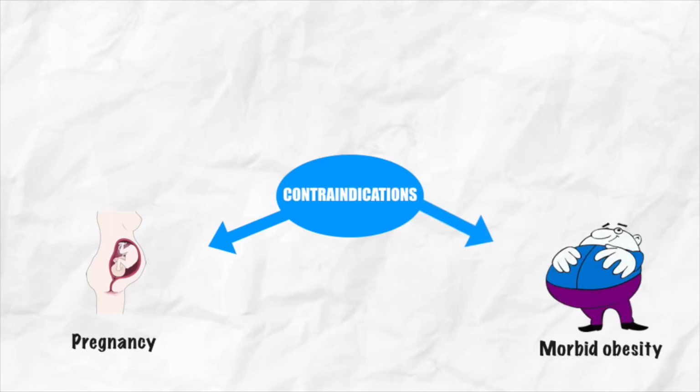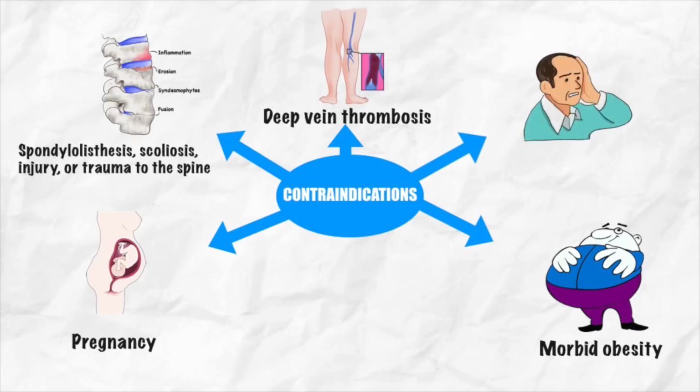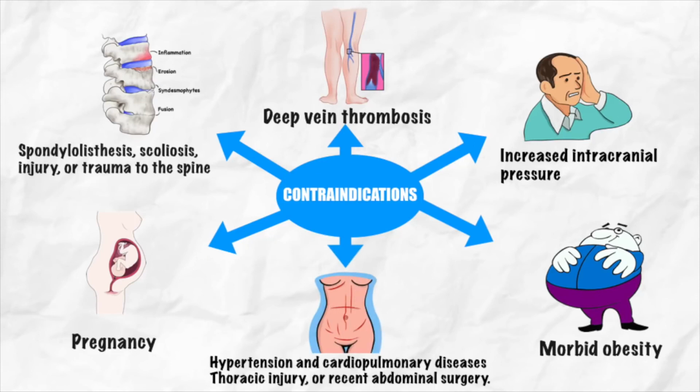Proning should be avoided in conditions like pregnancy, morbid obesity, deep vein thrombosis, a patient who has a history of spinal instability, increased intracranial pressure, hemodynamically unstable conditions like hypertension and cardiopulmonary diseases, thoracic injury, or recent abdominal surgery. So that's all you need to know about self-proning.